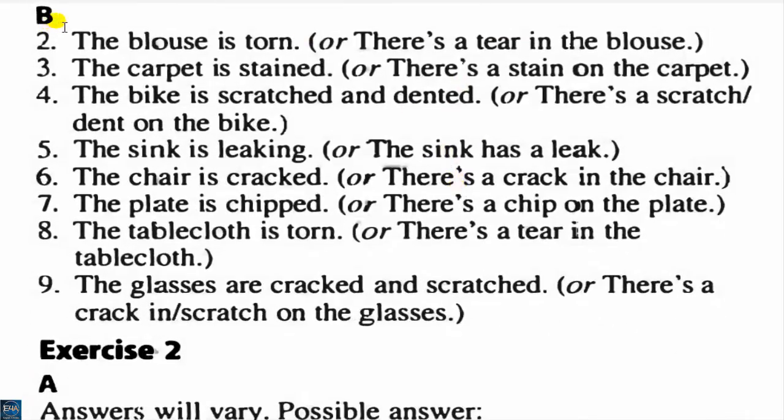Exercise 1B. 2. The blouse is torn, or there is a tear in the blouse. 3. The carpet is stained, or there is a stain on the carpet. 4. The bike is scratched and dented, or there is a scratch and a dent on the bike. 5. The sink is leaking, or the sink has a leak. 6. The chair is cracked, or there is a crack in the chair.